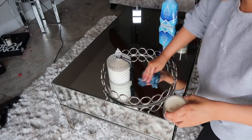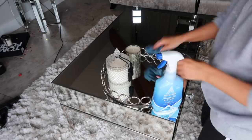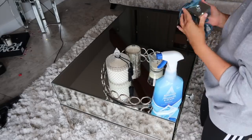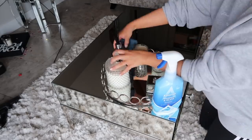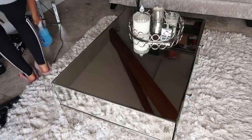Mirrored furniture is honestly the bane of my life. It shows up dust like no tomorrow. I guarantee a couple of hours after cleaning this, you will see dust particles there again. Yeah, it's a little bit annoying, looks beautiful, but really hard to clean.